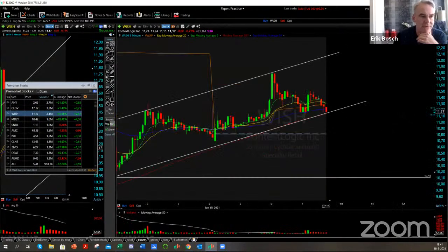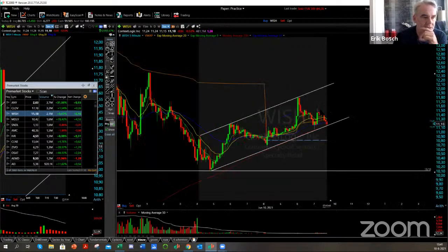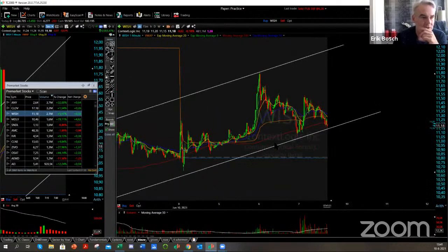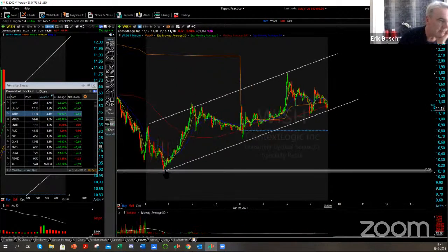So levels are not always just like these, but levels can also be something like this. I drew this one now on a 5 minute because that's more accurate, and you can get in or out at the 1 minute if you want to, and be more precise about this trend line.